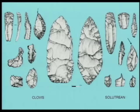I want you to remember this. These are the overshot flakes that Bruce was excited about. Francois Bordes was excited about. This is a real technology. And I want you to remember this particular specimen, which is Solutrean, because I'm going to come back to it later. This is the Clovis version. There are a number of scraper types that are one-to-one that do not exist in the rest of the European Paleolithic technology. So we're seeing a really close tie between the Clovis and Solutrean technology.